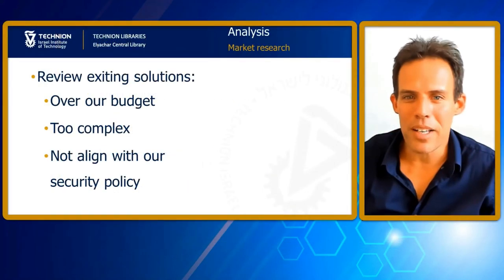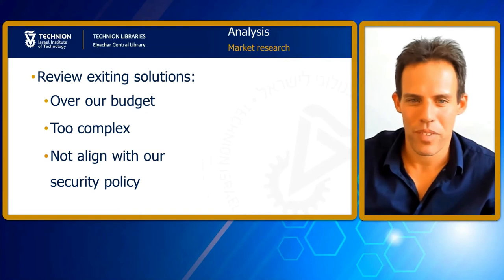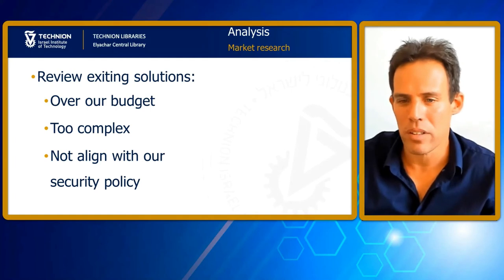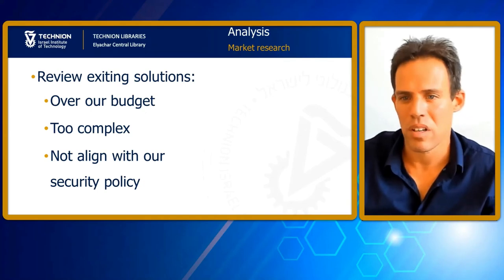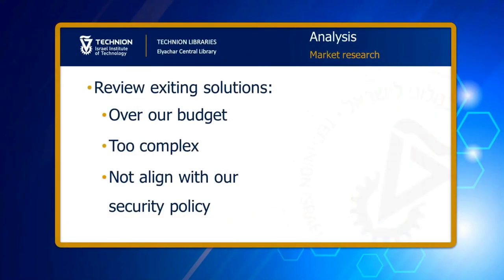We reviewed existing solutions in the market and open code samples. The existing solutions had a great user interface, but they were over our budget and not always with up-to-date technology. They included too many options and were not intuitive. Other solutions were not aligned with the Technion security policy because they lack integration with our SSO.